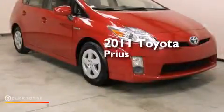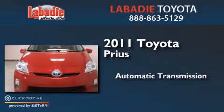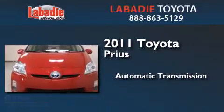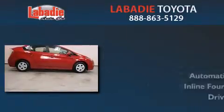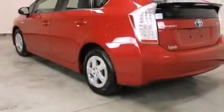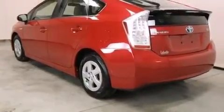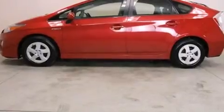This is a 2011 Toyota Prius. This four-door sedan has an automatic transmission and an inline four-cylinder engine. Its top features include keyless ignition, traction control and stability control systems, hill start assist, aluminum wheels, and a tire pressure monitoring system.